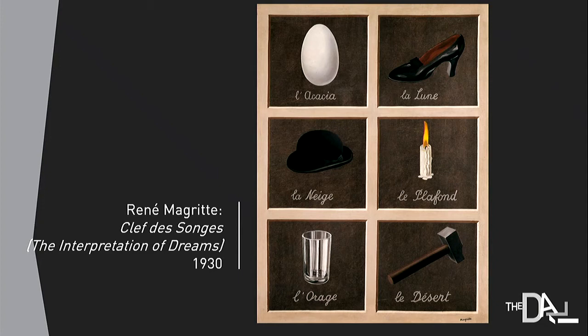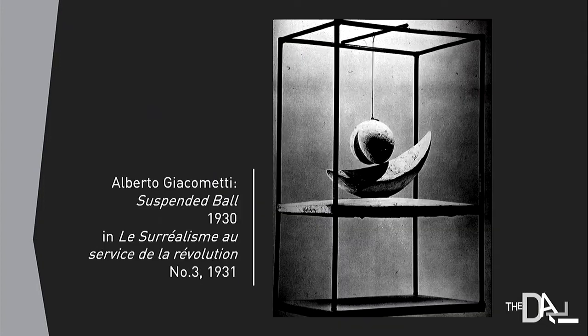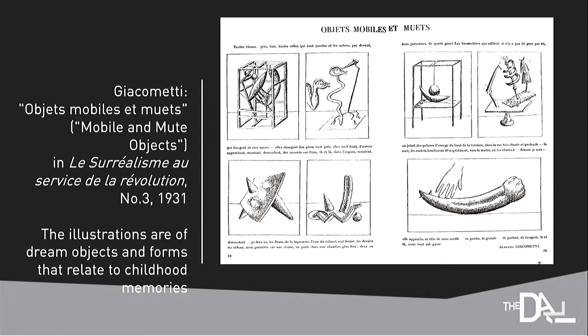And he's really challenging our assumptions about what words actually connect with reality and how images connect with reality. And that leads us to this object. This is Giacometti. This is one of the most powerful objects, I suppose, of 20th century sculpture. It's the suspended ball. It was reproduced in 1930 in Surrealism at the Service of the Revolution, and it was actually the impetus for an article written by Salvador Dalí.